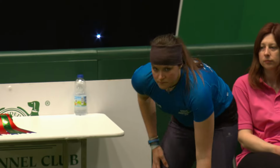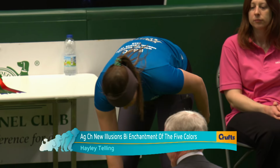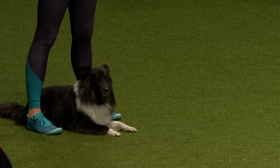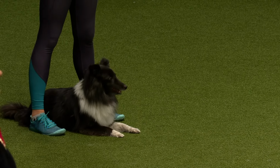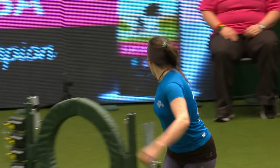So next to go, Hayley Telling, again, just run in the ABC. So this is Teal, the Shetland Sheepdog. Did very well actually in the first class. Agility champion, New Illusions by Enchantment of the 5 colours. It's the full kennel name.